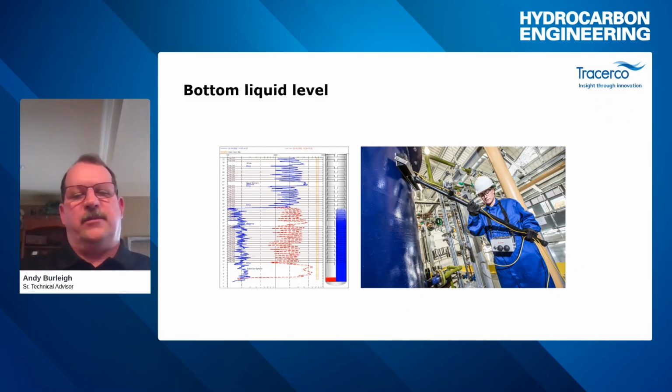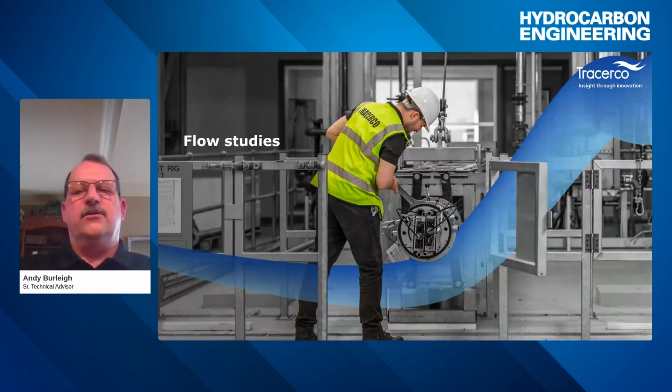Because when you run that bottoms level up over your vapor inlet, we see a lot of stuff get damaged quite often. So being able to tell you exactly where your level's at and help calibrate your level instrumentation could be quite beneficial. So that's the sealed source services that we have to offer.